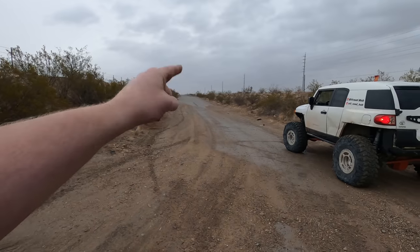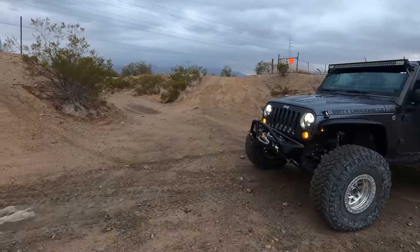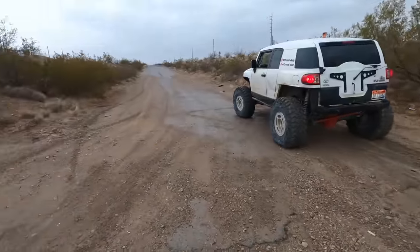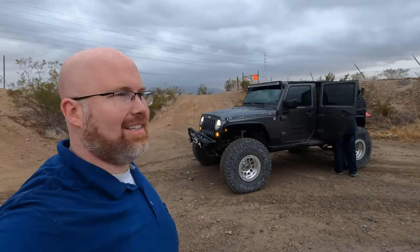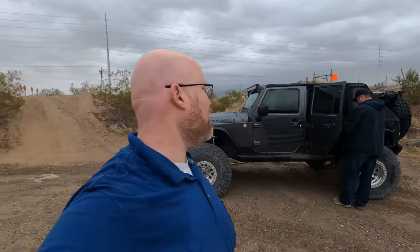Made it back to Las Vegas Boulevard. Yes, this is Las Vegas Boulevard, and it continues up the hill right there, believe it or not. So this is the Strip right here. Anyways, that was a ton of fun. We didn't quite make it to the end of the trail, but that's okay. Now I have a reason to come back and get some redemption on this trail.